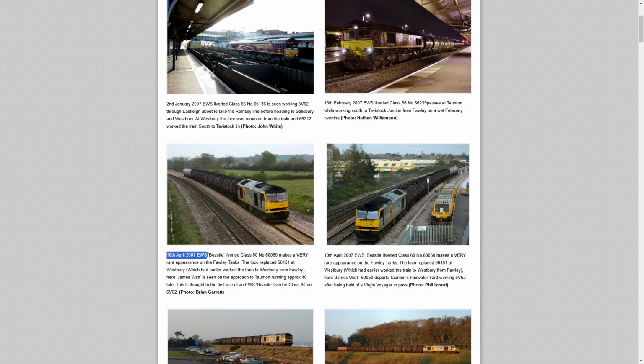10th of April 2007, EWS Beastie Livery Class 60 number 60060 makes a very rare appearance on the Fawley tanks. The local replaced 66151 at Westbury, which had worked the train to Westbury from Fawley. Here, James Watt is seen on the approach to Taunton, running approximately 40 minutes late. This is thought to be the first use of an EWS Beastie Livery 60 on 6V62.